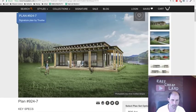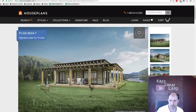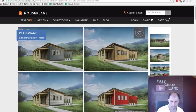I like the big deck. You could live outside a lot more than inside. Build a smaller place. It's a lot cheaper to build a deck than to build more house. And all the windows and stuff. There's still some good sized windows in here, so that's going to cost you some coin and some roofing material and stuff. But it's still pretty straightforward looking house. I mean, it looks like a big shed really, with a deck on it.